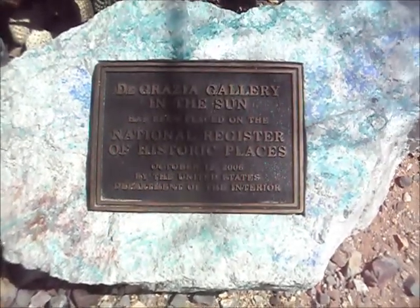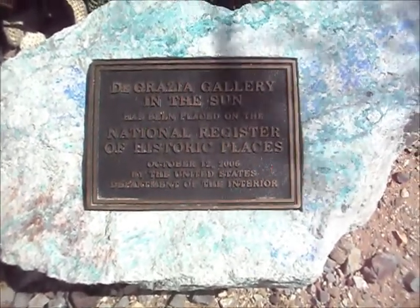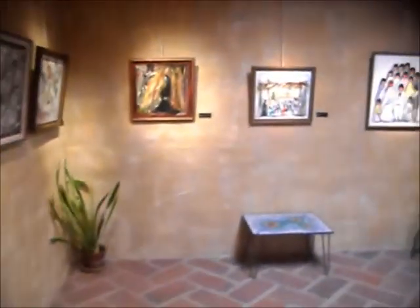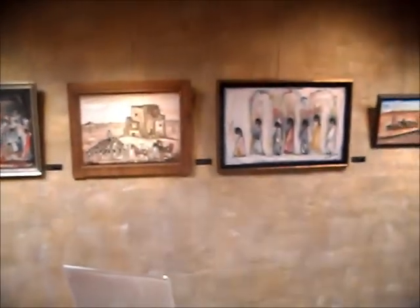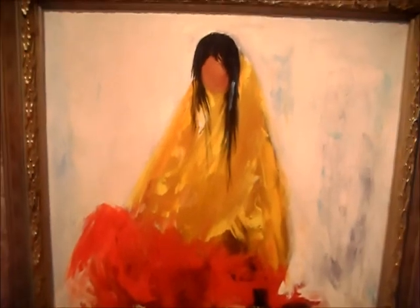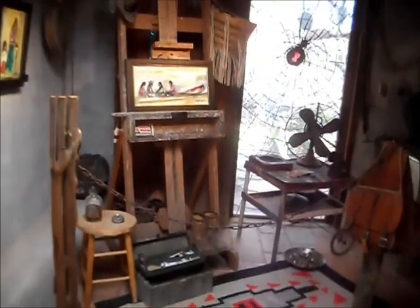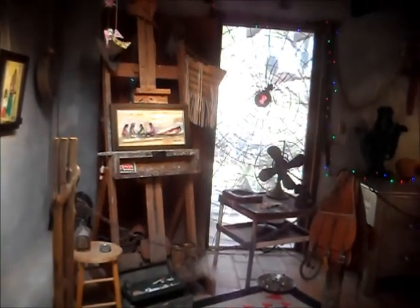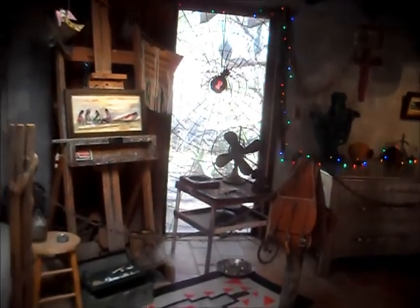The Grazia Gallery in the Sun. It's in the National Register of Historic Places. 4,000 pieces of artwork here. Well known for his paintings that have no eyes or nose. He worked in many mediums, except he didn't like oil, watercolors, clay, everything else you could think of.